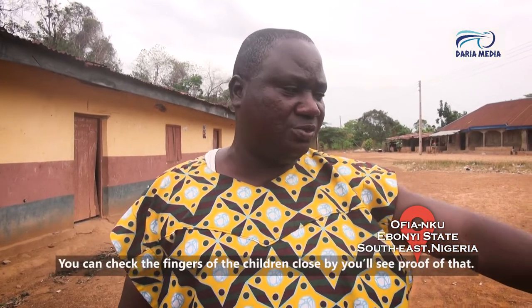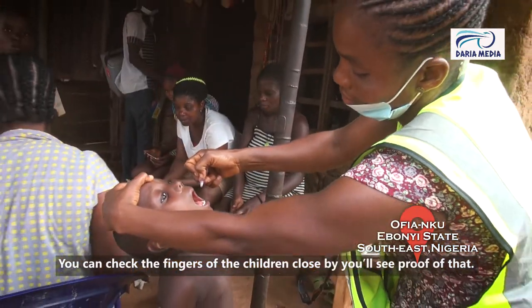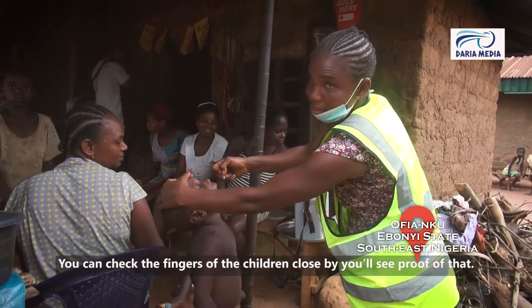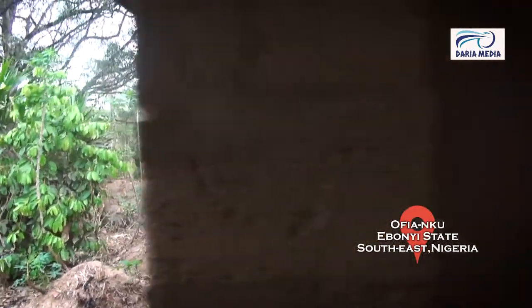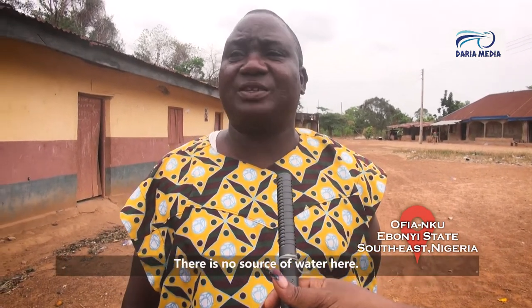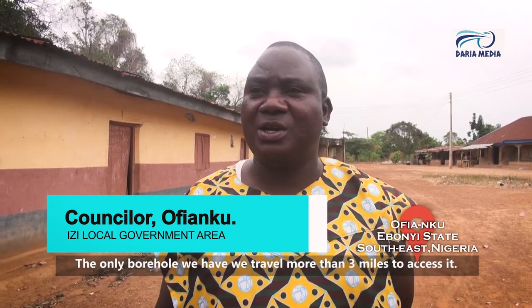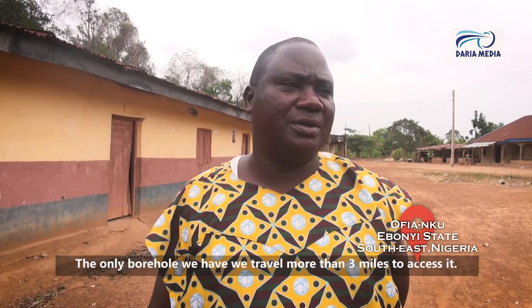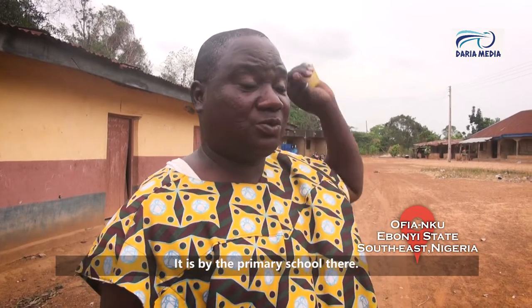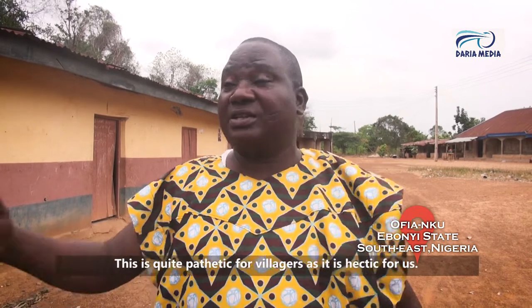If you check all these children, you can see some of them have painted fingers because they have had the oral immunization. I asked if there was water somewhere close to the facility, as I couldn't spot any water source nearby. We don't have a source of water, not even a pond. We only have one borehole in the entire village, which is more than 3 miles away. You meet it at the primary school. That one borehole in that primary school is covering the whole village.